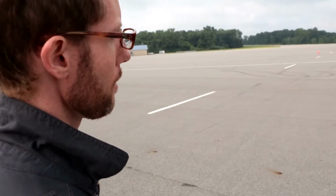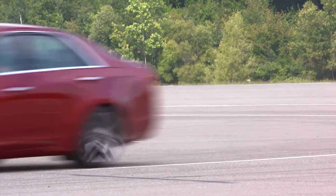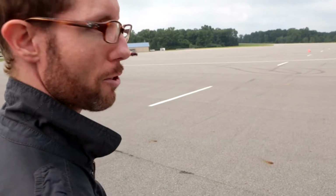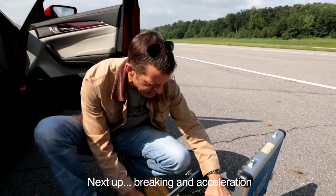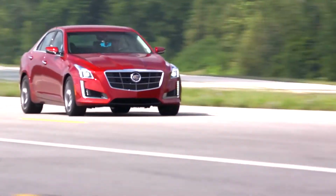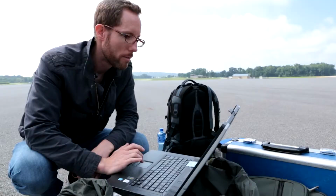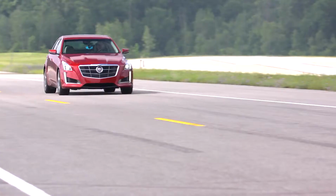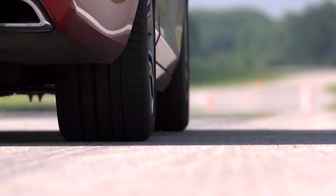Chris is out there doing skid pad right now, seeing how much grip it has. Next up, braking and acceleration. 60 to 0 stopping distances of about 103, 104 feet, which is really solid.